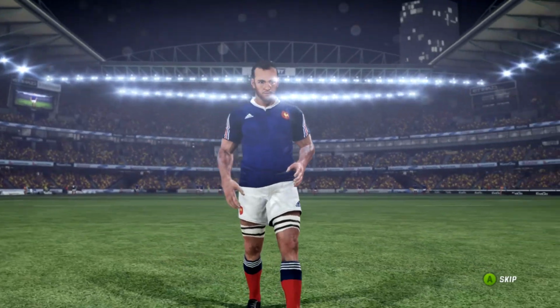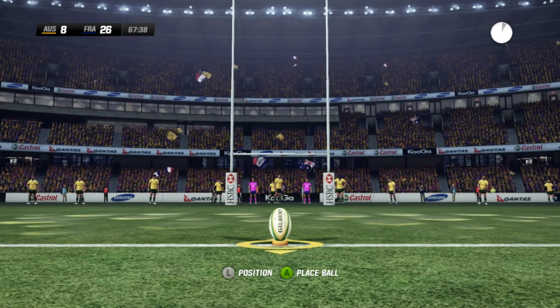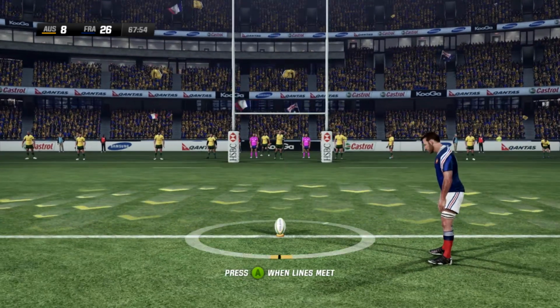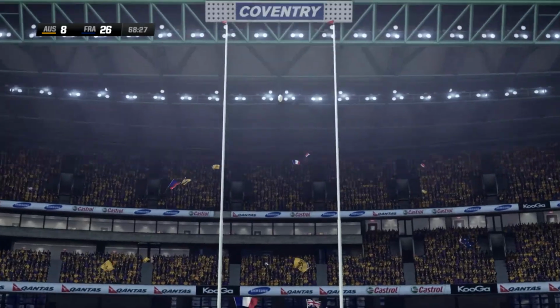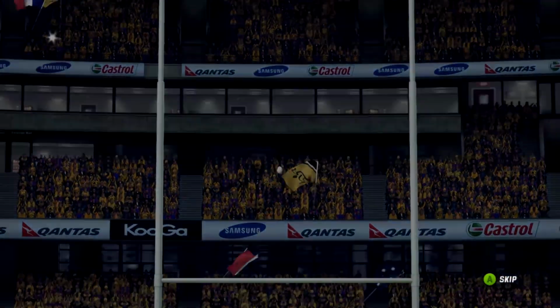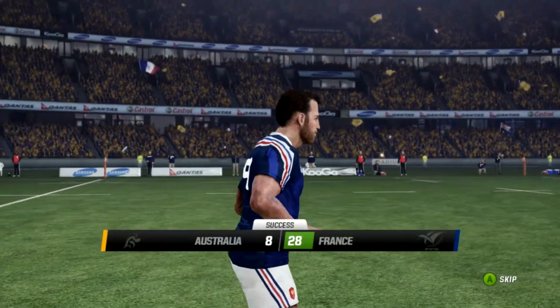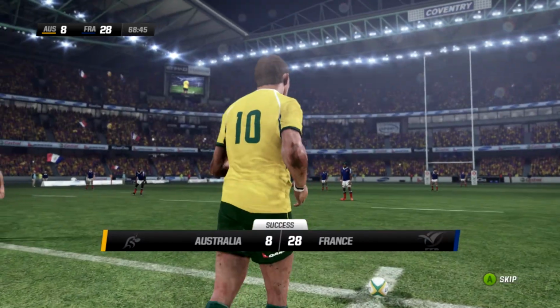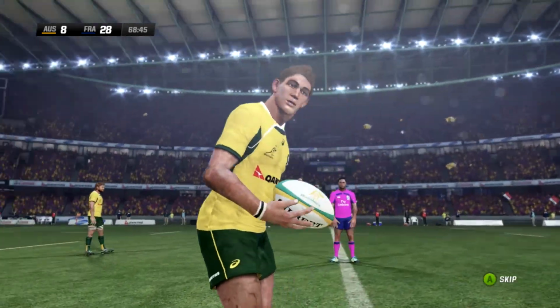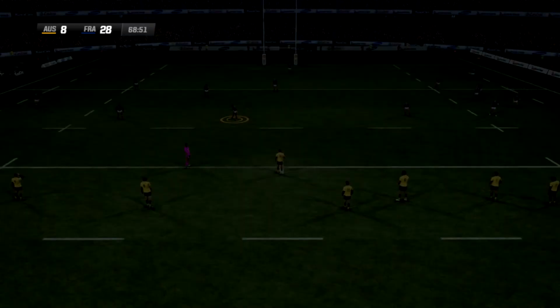What is with this French side at the moment? They are playing out of their skin. The Wallabies have nothing. It's 26-8. Kick to come from Para, and there's still 12 to go. Make that 28. Well struck kick. France lead 28-8, a 20-point lead. Wow. Who would have thought before this series that France would have played quite this well?